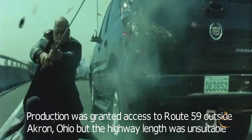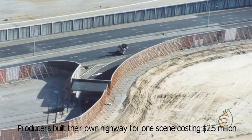The production was granted full access to Route 59 outside Akron, Ohio, to film the sequence, but it was judged unsuitable because of the length of time it would take to reset the position of all the vehicles in between takes. So, sacrificing $2.5 million of their $150 million budget, the producers just built their own road specifically for just one scene.